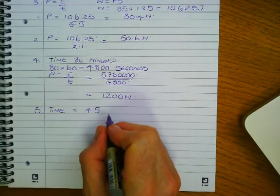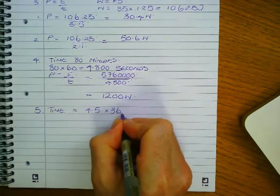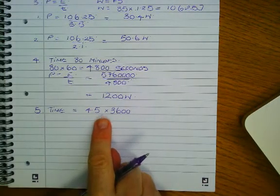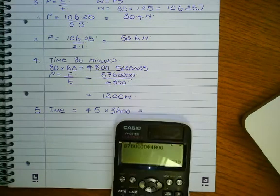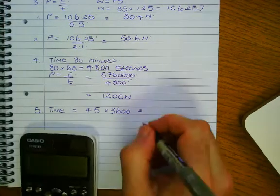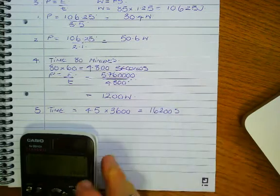So a useful tip is to remember that there are 60 seconds in a minute and 60 minutes in an hour. 60 times 60 is 3,600. So when you're doing the conversion of hours to seconds, if you multiply by 3,600, that will give you the number of seconds. So 16,200 seconds.